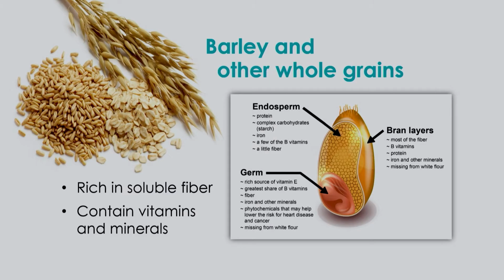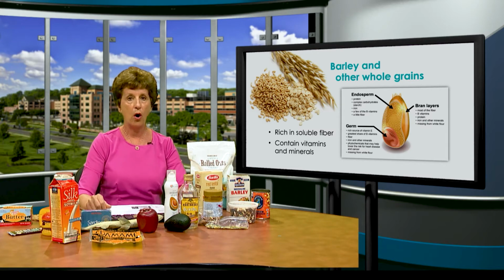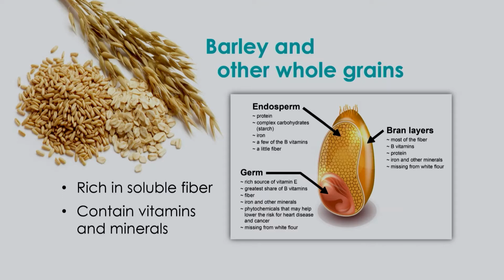And then barley is another grain that you can buy, and barley is a whole grain, much like your old-fashioned oatmeal or oat bran or the oat groats. This diagram shows you the three components of a whole grain. It needs to have the bran, which is the outer covering, the endosperm, which is the starchy part, and then the germ, which I call the powerhouse. So when you eat a whole grain, that's really what you're doing, is eating the whole kernel and getting the benefit. And this is where we get the water-soluble fibers.